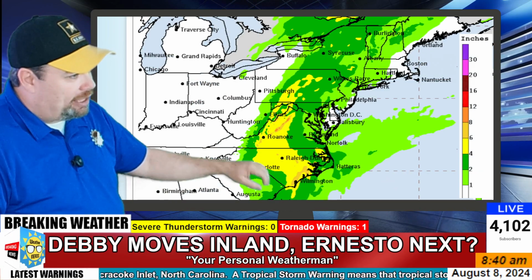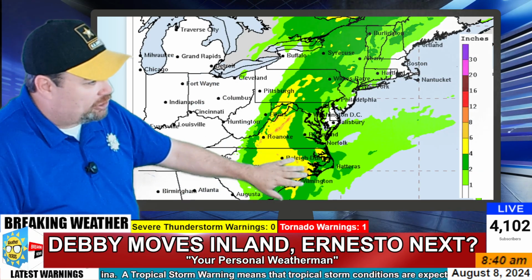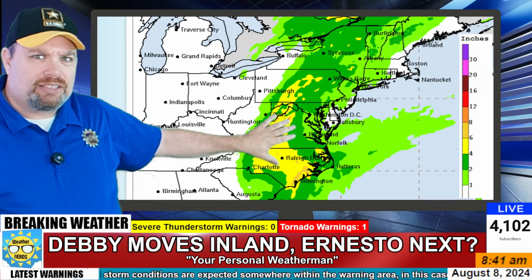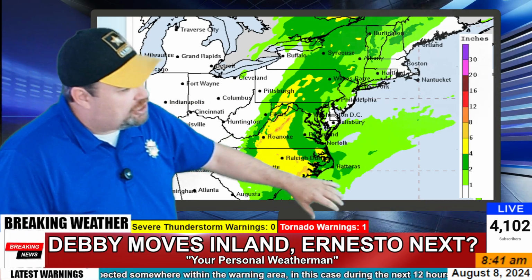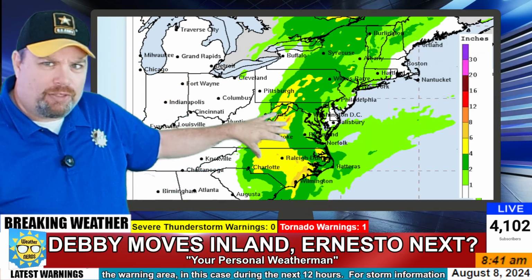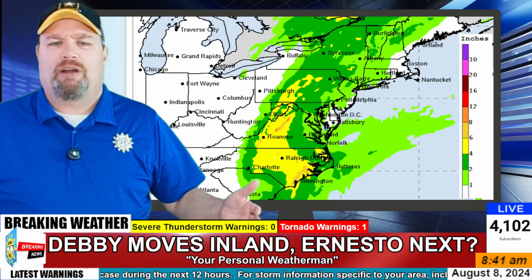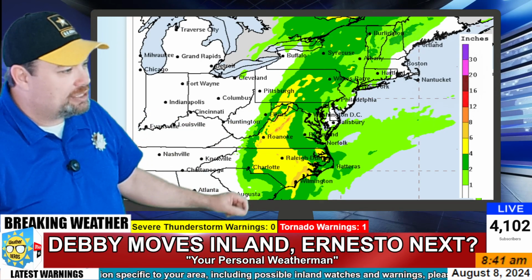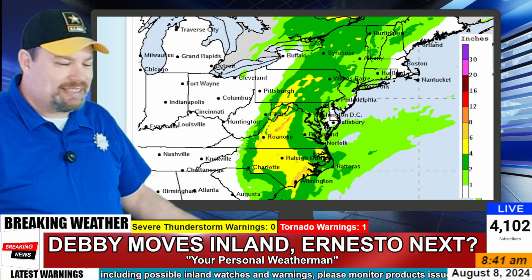Here are the rainfall amount totals again, 4 to 6 inches not out of the question in all this yellow area. You get maybe some higher amounts into the Appalachians, and the reason for that is you get that tropical moisture to kind of bump into those mountains. It gives you what you call orographic lift, a little additional lift, and it'll squeeze it out, maybe slightly higher amounts in there, possibly getting over into the 6 to 8 inch range.